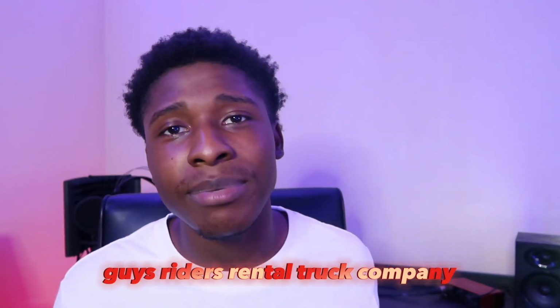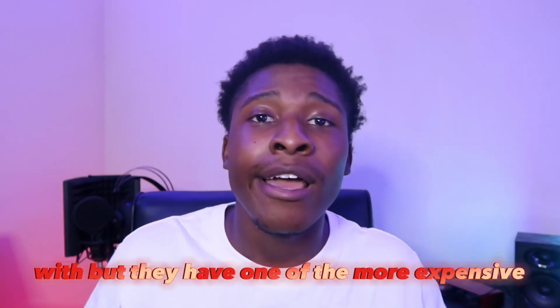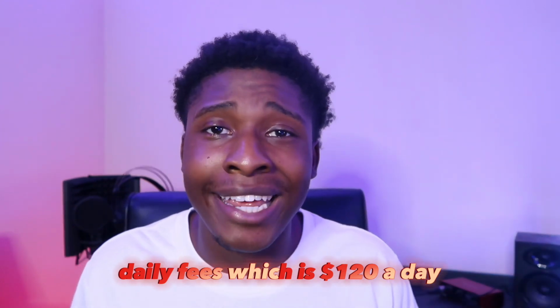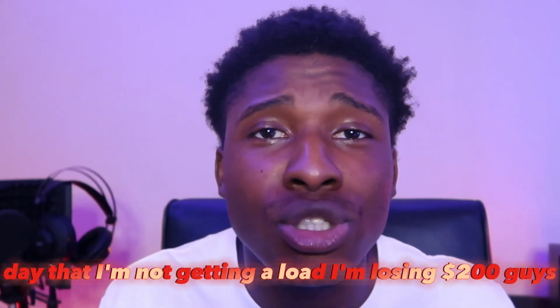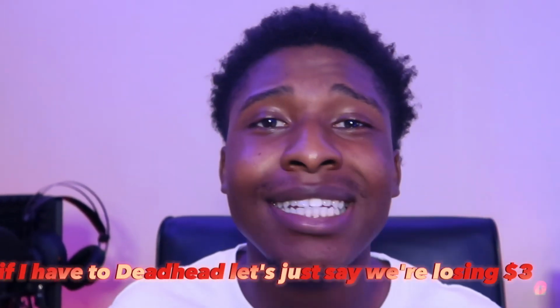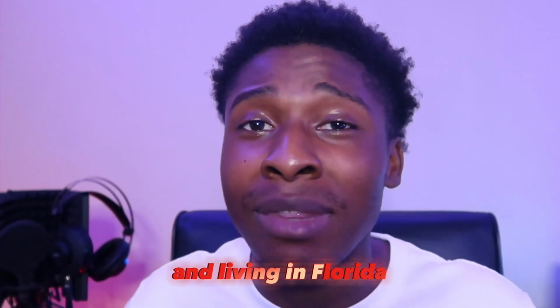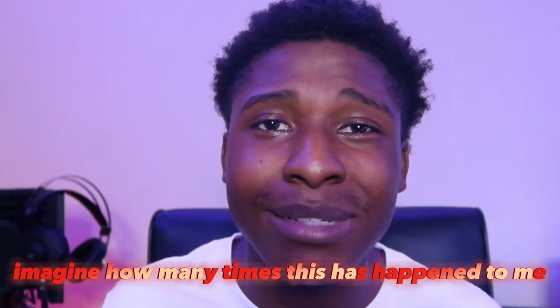Ryder's rental truck company charges 19 cents per mile, which is the one that I go with, but they have one of the more expensive daily fees, which is $120 a day. But that's why I rounded up to about $200, $250 a day, $300 a day depending on gas. So each day that I'm not getting a load, I'm losing $200, guys. If I have to deadhead, let's just say we're losing $300. And just imagine the 2 months that I've been in business, starting out in Florida, imagine how many times this has happened to me.